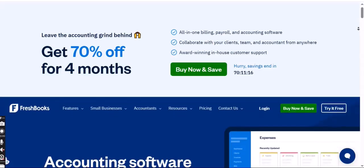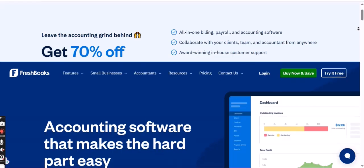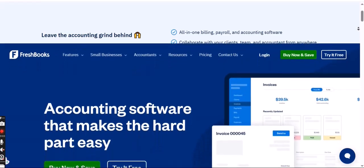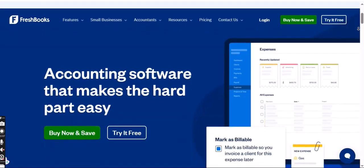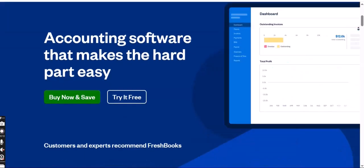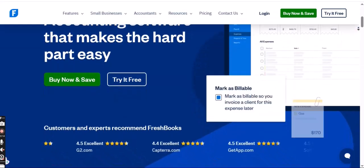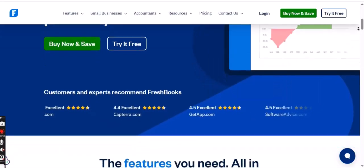In the bustling world of project management, especially for freelancers, consultants, and small to medium-sized businesses, managing the nuts and bolts of a project goes beyond just task lists and deadlines. It extends to the financial heartbeat of your operations: invoicing, expense tracking, and getting paid. This is where accounting software like FreshBooks steps in.